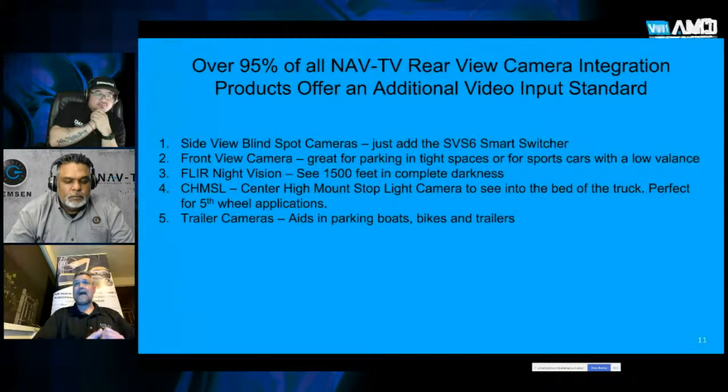Again, it's a lot easier to back your trailer, your boat, whatever you have on the trailer, if you have a view behind it. No more, "Honey, can you get back there and help me guide this trailer into the parking spot?"